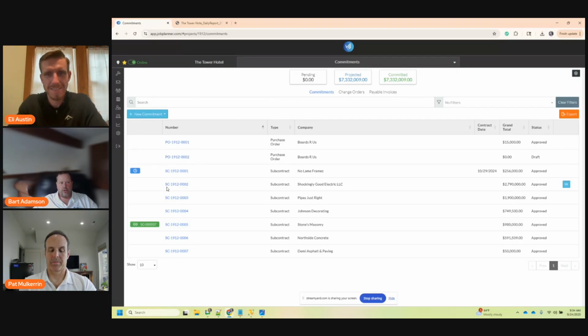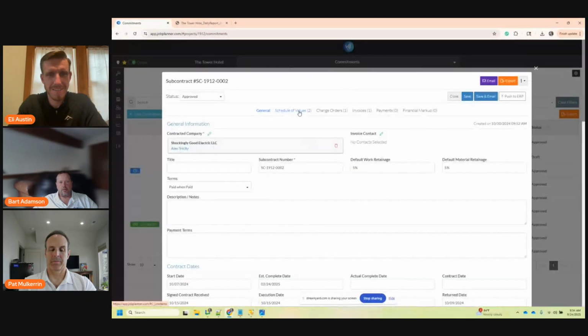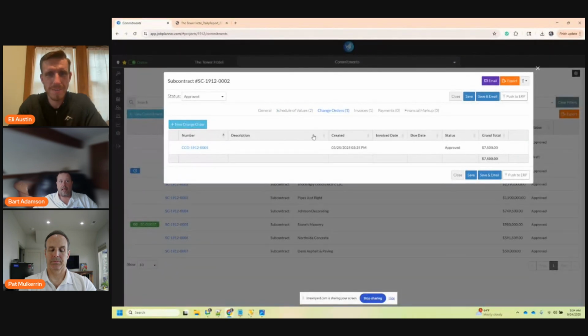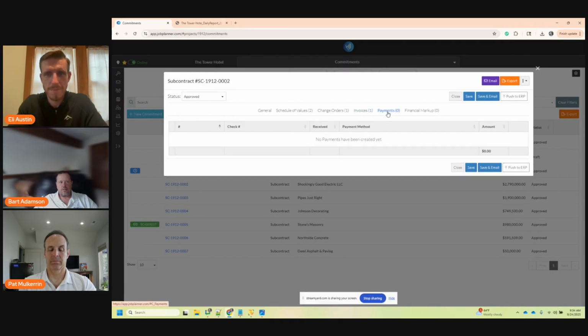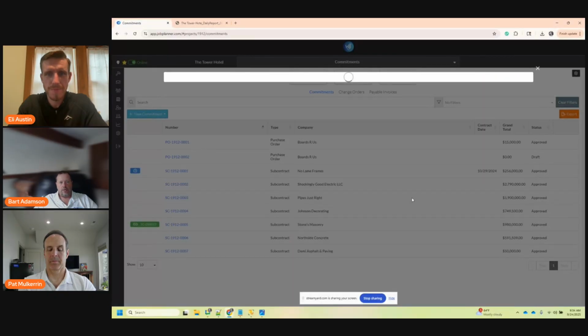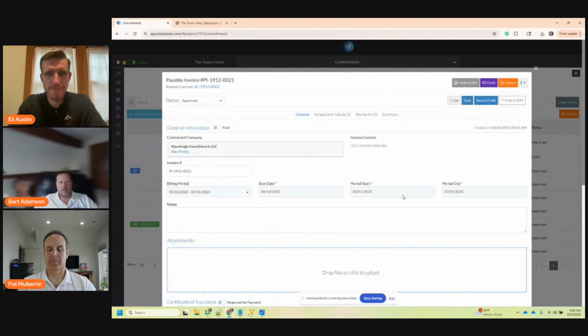So, just really quick, we've got our commitments, and we just drill into a commitment here. You can create the schedule of values for that commitment. We've got the different change orders that can be applied to that commitment, and then you can invoice those commitments, create your payable invoice, and then we can track payments within the system. As part of the process you could create a financial markup to it. And then I guess just to show you, let me just bring up an invoice here really quick, and this can all get pushed to Acumatica.